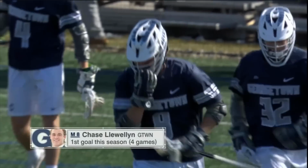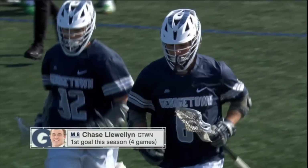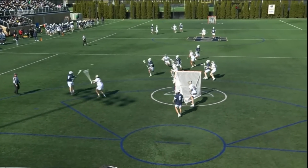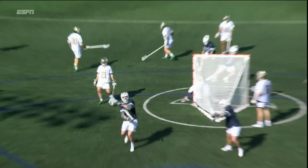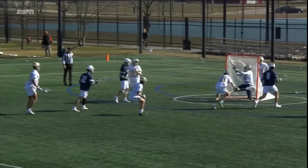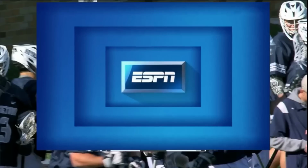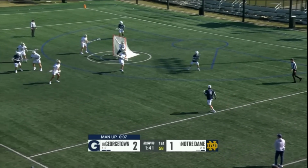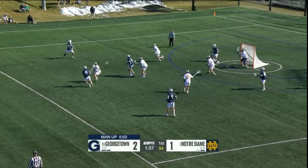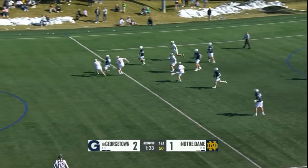This is a look. If you watch film of Notre Dame from last year, they gave up 5 goals like this against Virginia. A deuces set, 2 behind, 2 men inside, and some kind of scissors cut or straight cut. And this formation yields dividends for the Hoyas today. On that shot clock, so a long defensive possession right now for Notre Dame. Can they get the big turnover?